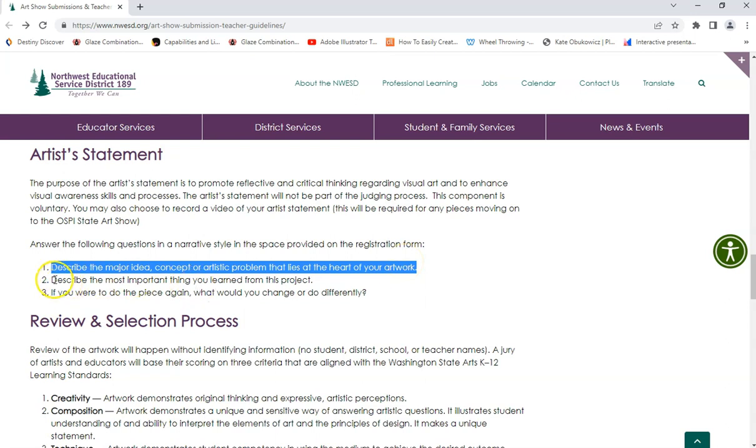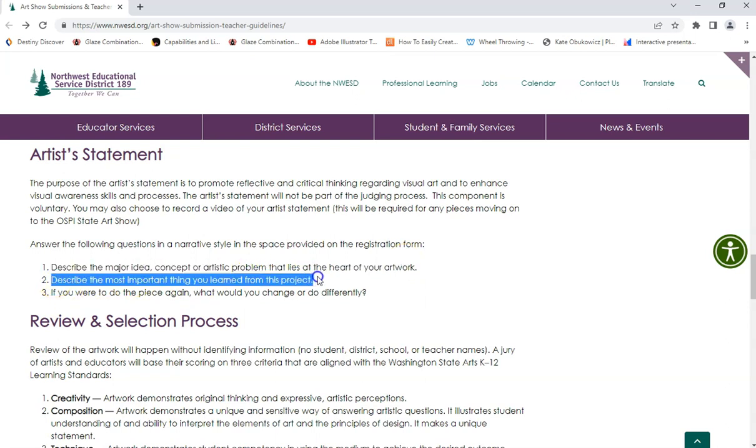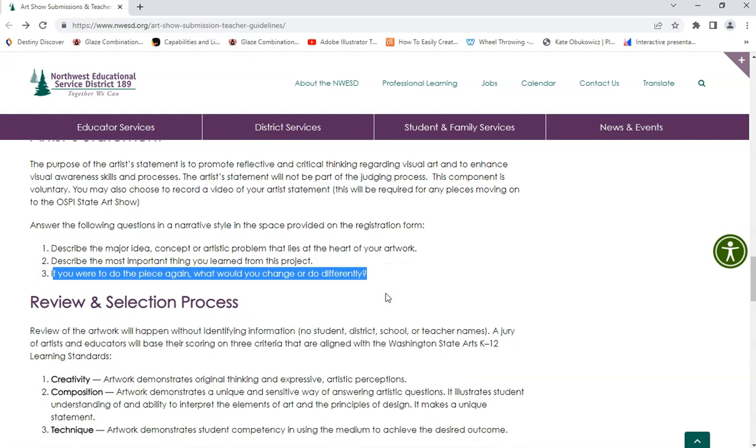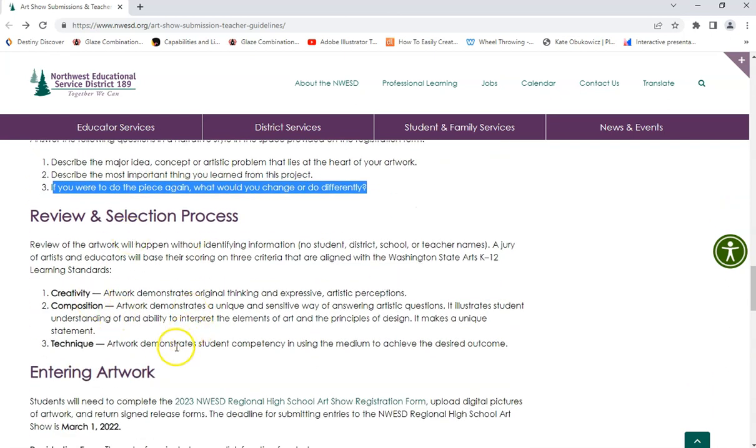You're going to describe the most important thing that you learned from this project, and if you were to do it again, what would you change or do differently? And then they are going to review and judge it based on these three things.